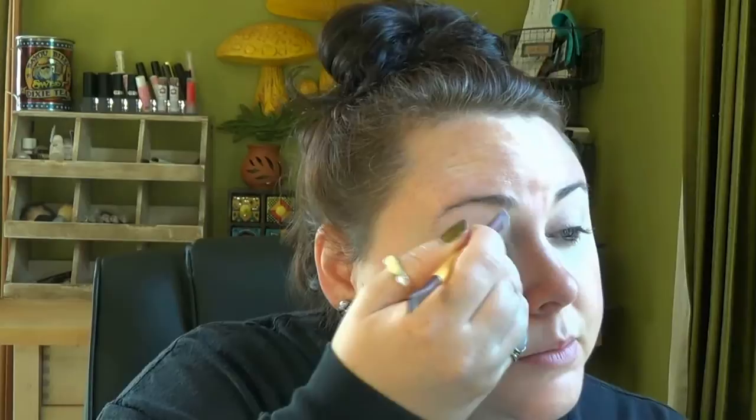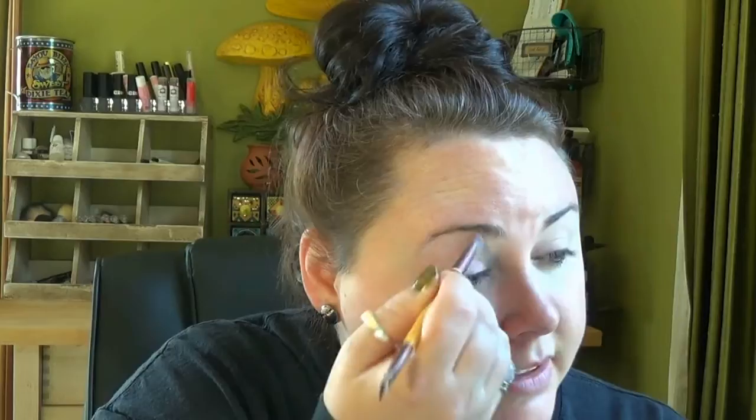I really like Pacifica shadows. They're very buttery. They're easy to blend. And they're pretty affordable. I have 2 other eyeshadow palettes from them that I depotted and put into little elf ones, so they're easier to travel with. So, let's see. What else? I'm feeling a little spicy. Let's do some blue.